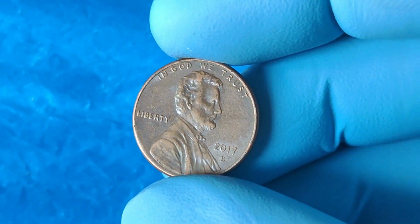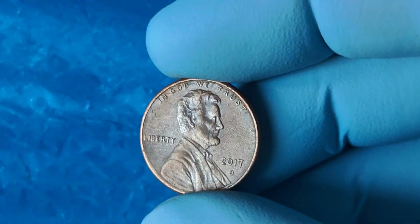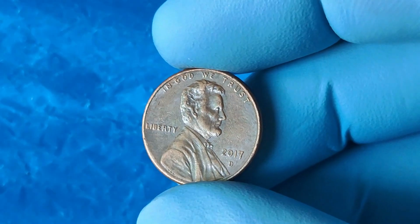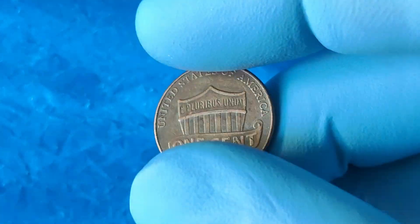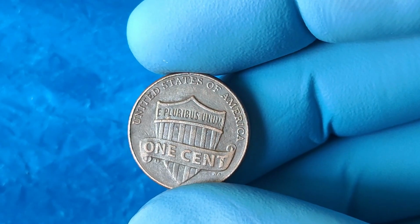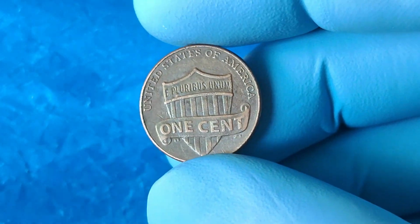The market for rare coins fluctuates based on collector demand, economic trends, and discoveries of new errors. Keeping an eye on coin auctions and reputable numismatic sources can help you stay updated on the latest values. If you believe you have a valuable 2017 D penny, it is always a good idea to consult a professional or auction house before selling.